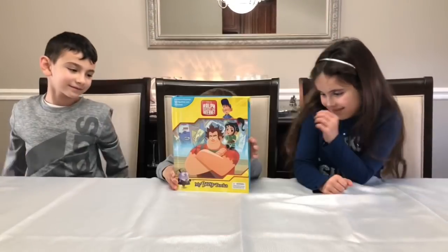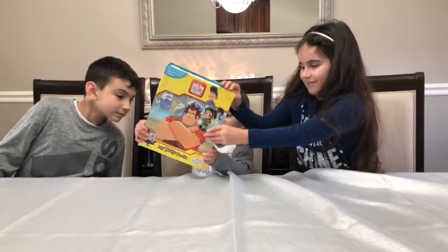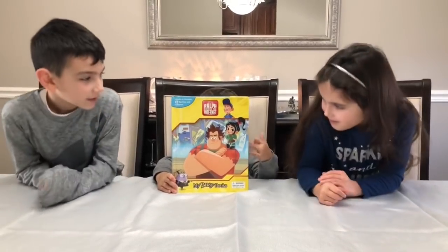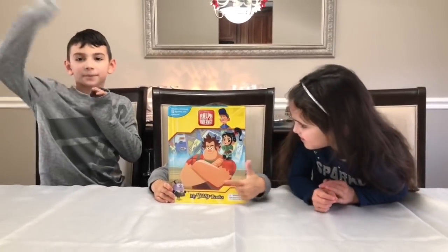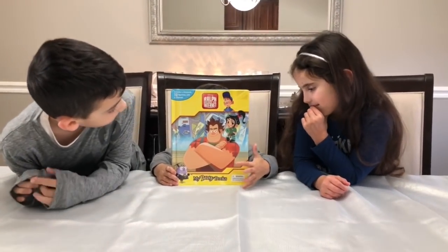Internet. Yay! All right, guys, we are big fans of Ralph Breaks the Internet, so today we are going to be opening up the busy book. And what does it come with? 12 characters. 12 figures, the storybook, and the playmat. Are you guys ready? Yeah.